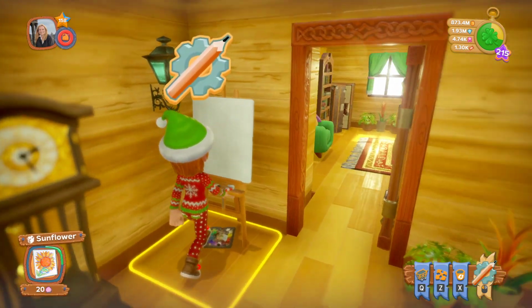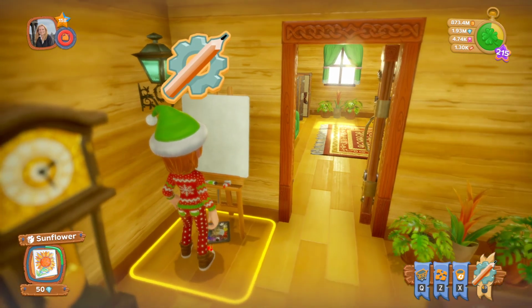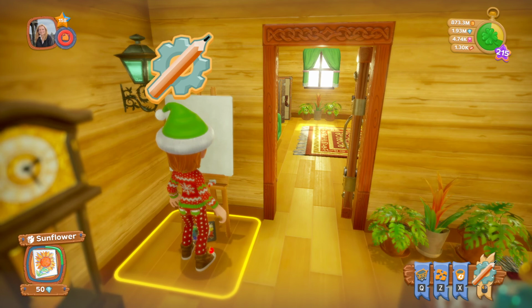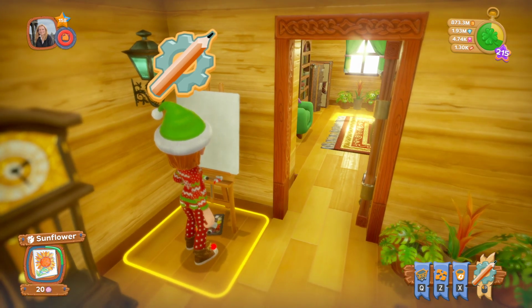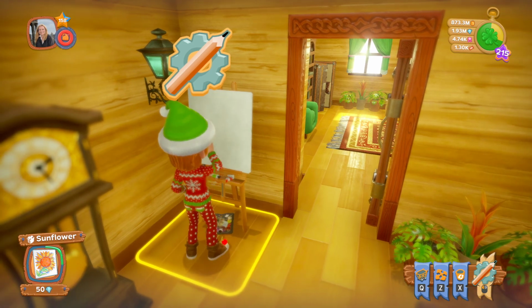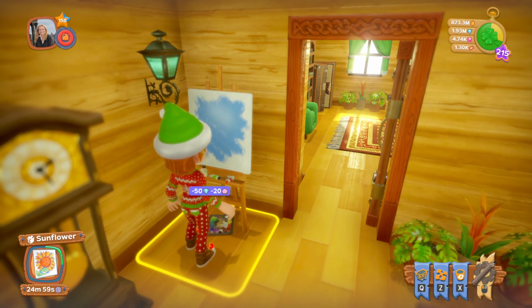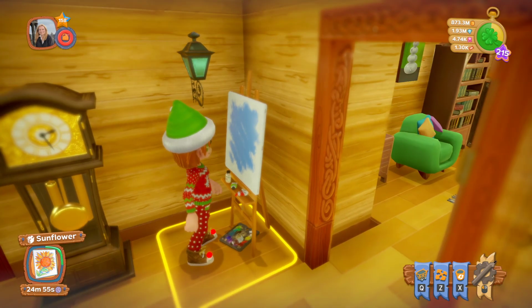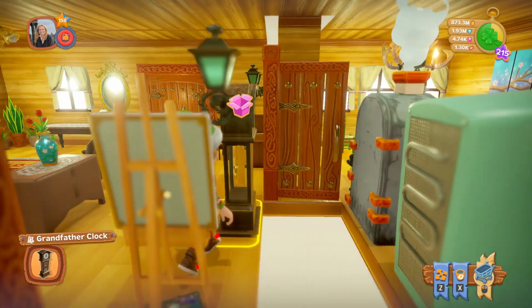Now I'm working on a painting over here. You can see that this one is going to cost me 50 diamonds and 50 flowers, and it's costing that because I'm painting a flower. So I'm just using the regular mouse button to click, and now I have 25 minutes before that's going to be ready for its next stage.